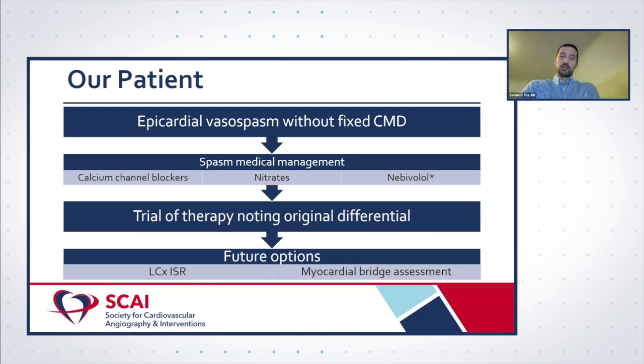And so with our patient, that we've now diagnosed with isolated epicardial vasospasm, he has no fixed coronary microvascular dysfunction. In terms of options for therapy for spasm, we know there's great data for both calcium channel blockers as well as long-acting nitrates. There's also data for the beta blocker nebivolol, which has properties that work through the nitric oxide pathway that also help with spasm. We don't traditionally reflex to beta blockers for spasm patients, but nebivolol gives an alternate pathway that has good data. Given that our patient was already on a calcium channel blocker for blood pressure control and was well controlled, we opted to add nebivolol for him.